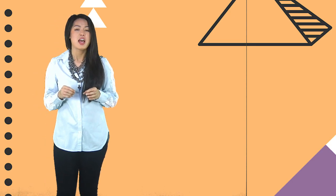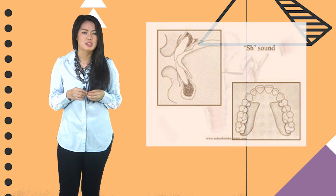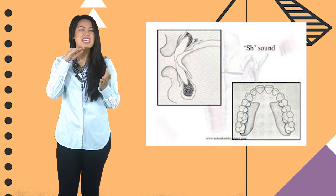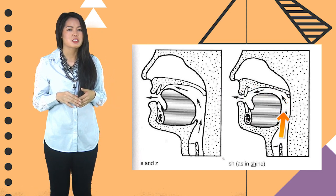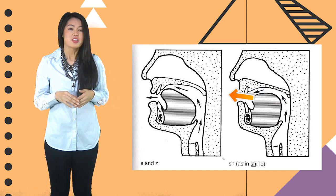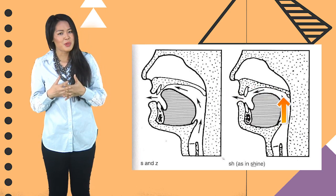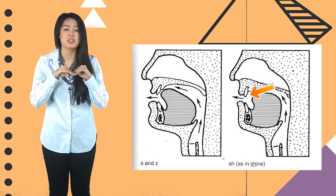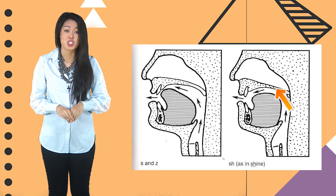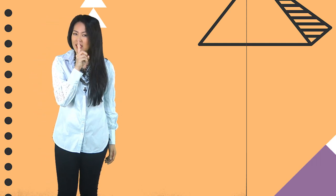The SH sound is a little different. After whispering S several times, s, s, s, move your tongue back just a little. S, s, sh. Now, there is more room for air to get out. With this position, the hissing noise will rush through the narrow valley with a lower pitch. We make this sound when we want people to be quiet.